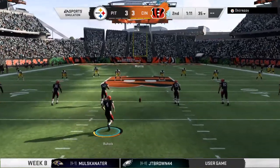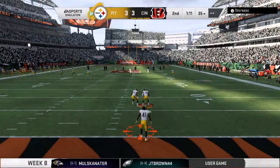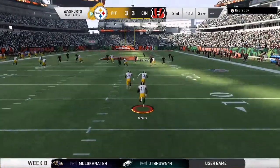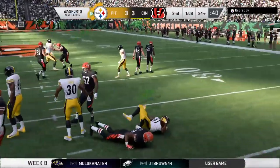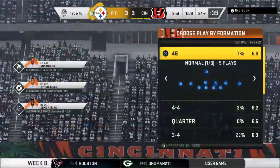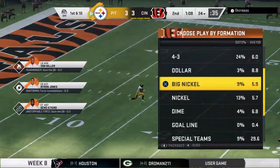Field goals are all we've had so far. 3-3 now as the kick is away. This fielded at the 2. And he'll be brought down at the 23, make it the 24-yard line. First and 10 at their own 24-yard line.